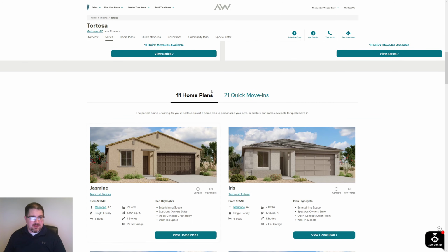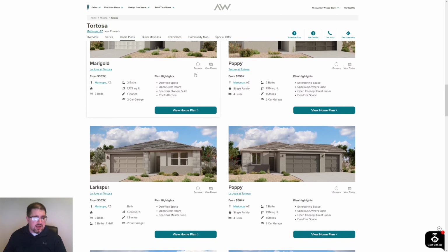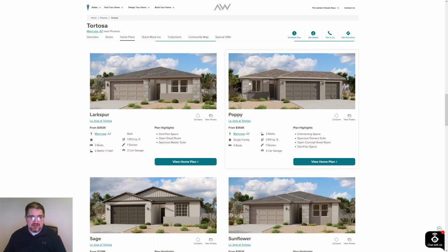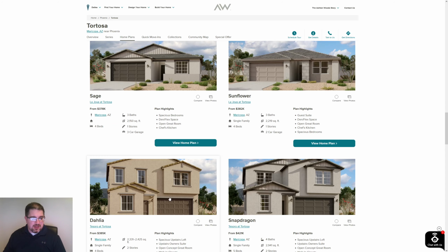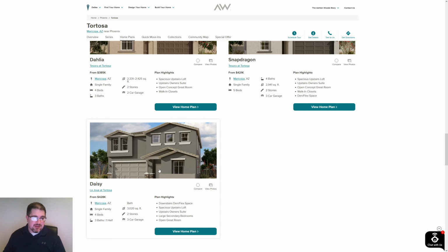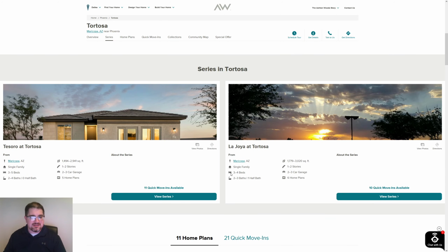So they have Jasmine, the Iris, the Marigold, the Poppy. If you guys do want me to go in a little bit more detail on that, make sure to put a comment down below, and I'll go into these floor plans a little bit more, like make a part 2 video of this. Larkspur, that's an interesting name. Poppy. I do like the color themes on the outside. Sage, Sunflower, Dahlia, Snapdragon, and Daisy. That's cool. Look at it. So they kind of get bigger as we go down the list.